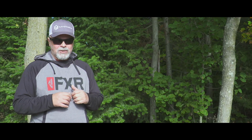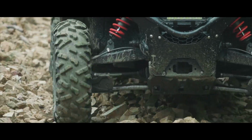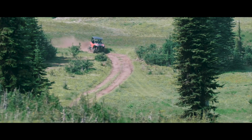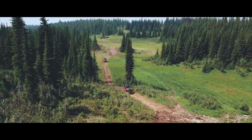Can-Am's DPS is pretty sweet as well. At lower speeds, it's stronger to reduce bump steer and aid in handling. At higher speeds, the power steering backs off to give you more feedback as you haul across the terrain. This helps you maintain control and react to the trail as it unfolds in front of you.